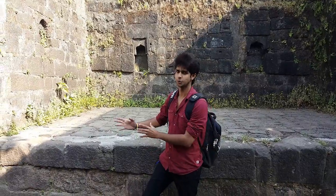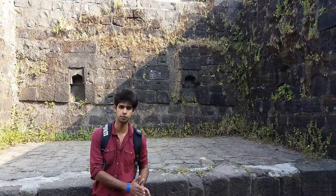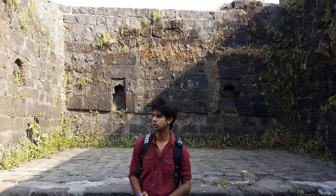So what the old man was talking about is the history of this fort. Initially, this fort was called Kondana Fort, and he told me how this fort got its current name, which is Sinhagad Fort. There was a great warrior, one of the best warriors from Shivaji Maharaj's troops. His name was Tanaji Malusare. He fought till the last breath at this fort. He also lost one of his arms up there. There is a place where he actually fought this battle. He lost his life, and ever since, this fort was renamed the Fort of the Lion, Sinhagad. Shivaji Maharaj was the one who renamed this fort after Tanaji Malusare.